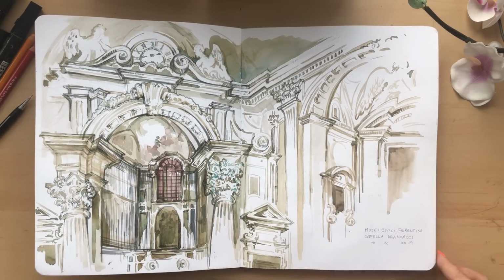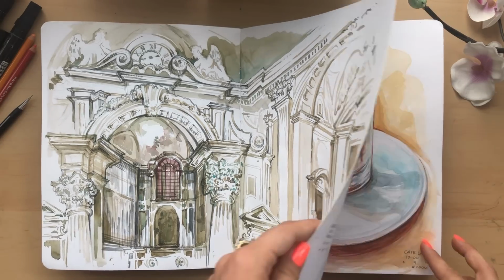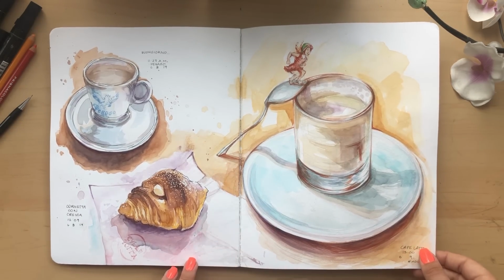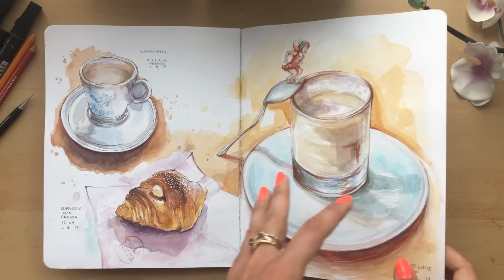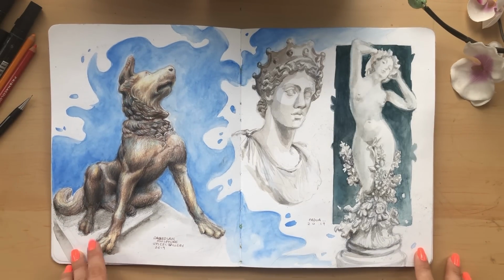This was the Brancacci Chapel where we sat and painted, but I wasn't supposed to stay there for longer than 2 hours, but yeah. This was my breakfast every single morning, delicious, and that's me jumping into my coffee up there. I'm currently having serious coffee withdrawals.